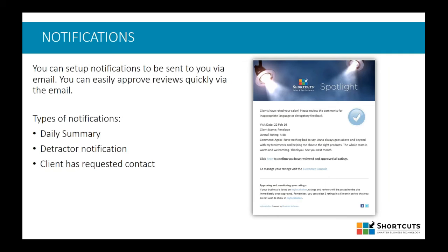Now, another notification is the detractor notification. This is allowing you, if a client has rated you in a detractor bracket, so a 6 or less, to send them an email to request that they perhaps re-review you. Maybe you've resolved the problem, you'd like to know what they thought of that resolution process.